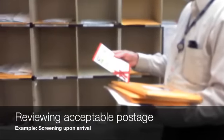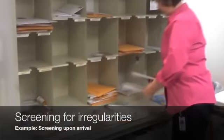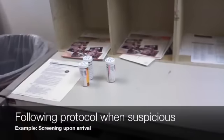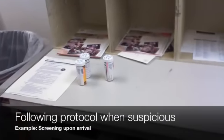Reviewing acceptable postage, screening for irregularities, and following protocol when suspicious.